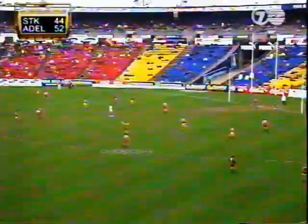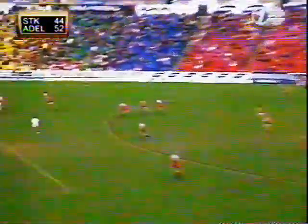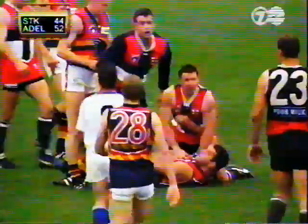Interchange for Adelaide, Stevens, Orman, Allen, Jamison, Gallagher. And the thing about those interchanges is that Malcolm Blight has used all 22 players, but Tim Watson hasn't used Ryan or Elliott. Herbert. Francis claiming he's holding it. And the umpire says, no, I'll ball it up.